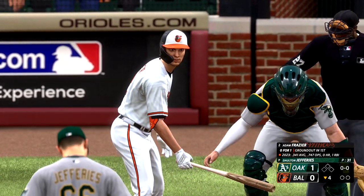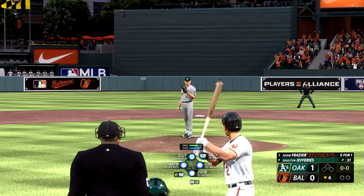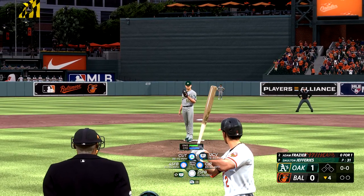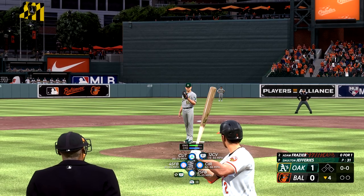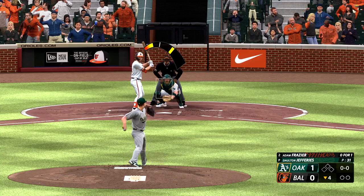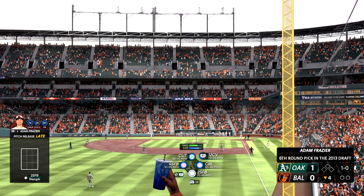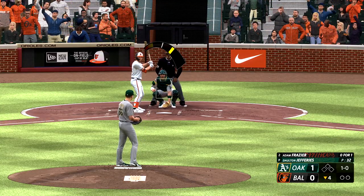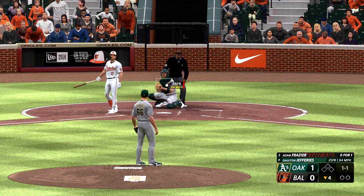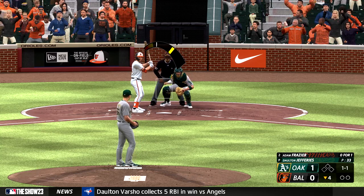Back here in Baltimore, ready to go, bottom four. Now the number two hitter, Adam Frazier. The pitch. And that one missing low. You know, these Orioles, as this game goes on, have to be more disciplined at the plate. They're chasing a lot of pitches outside the zone, and those chases are turning into a bunch of outs. Can they turn that around and stay within the zone? We'll see, but I think they have to.